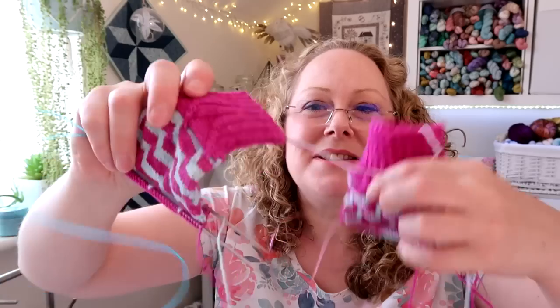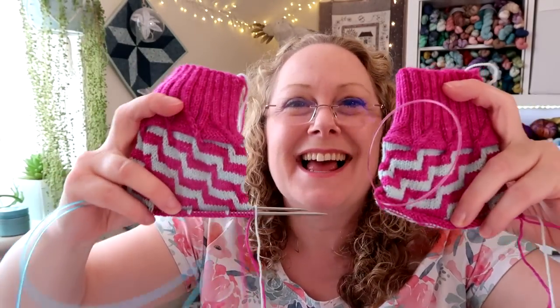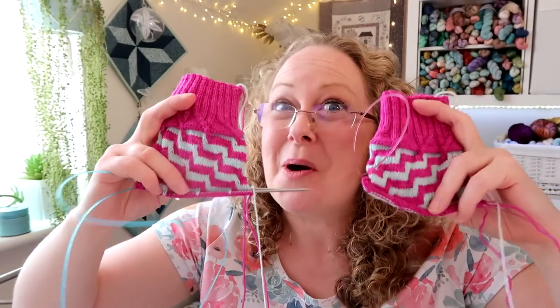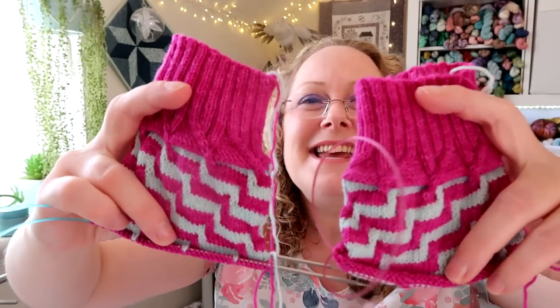We're in a bit of a mess because we've got yarn going everywhere, 4 strands of yarn. So I have 2 socks to the point ready for the next clue, which I'm very excited about. It is a lovely, lovely pattern. Let me zoom in with one so you can see it a little bit better.